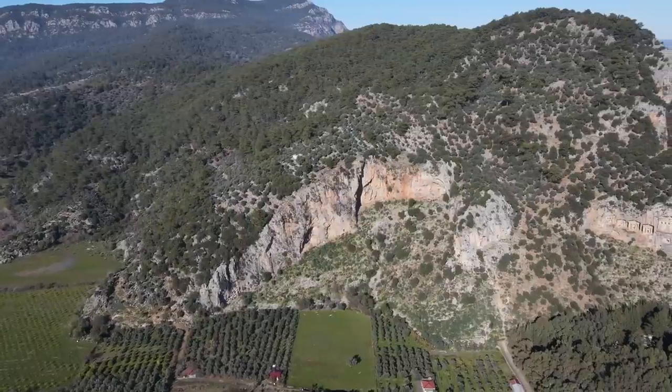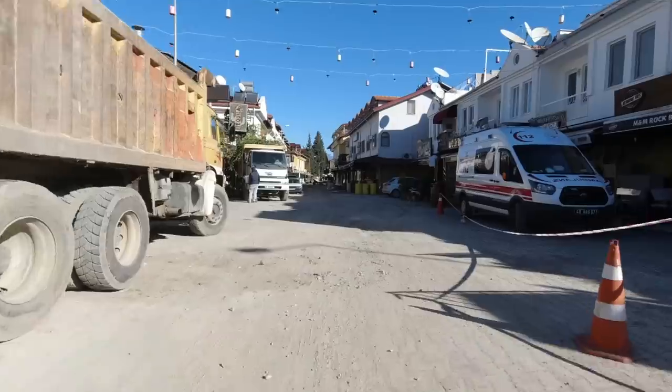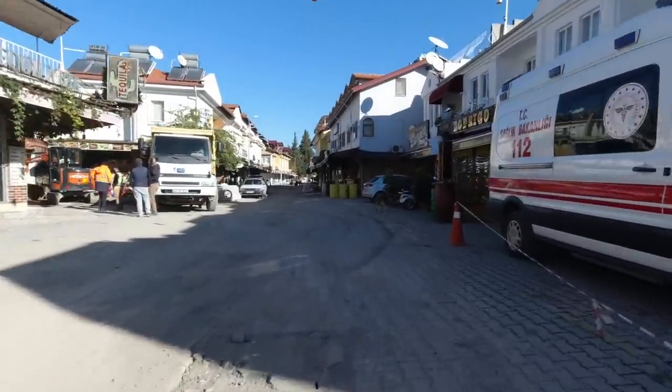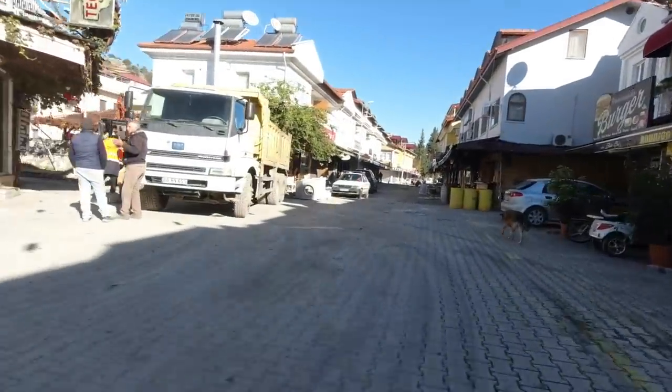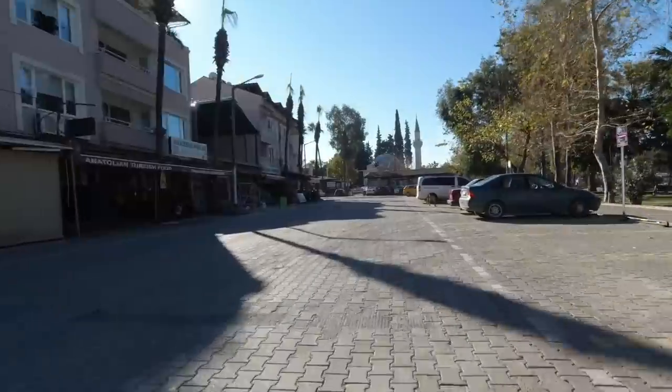And obviously one of the things it's famous for is the tombs, which are carved into the rock face. They're laying new roads as well around Dalyan town centre, so some of the route I took had to go around some of those roadworks, but otherwise the roads are really good.